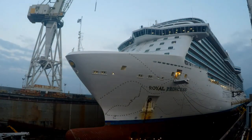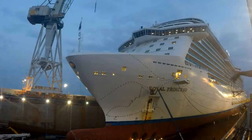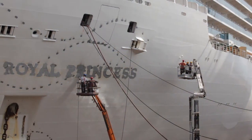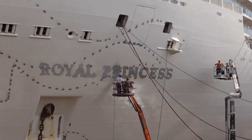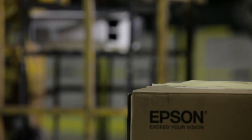Probably took about 4 days alone. That's the preparation, and then the painting is actually quite the quick part. We have a team of designers who use a computer program called AutoCAD, and they lay out the design, the Sea Witch design, and the name on the side of the ship.